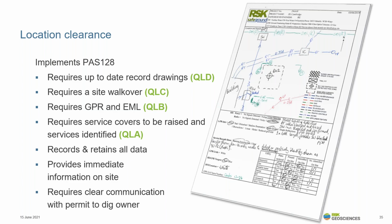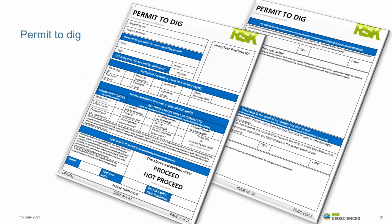If there was no sketch, it was as if someone has come along, sprayed a dot on the floor and told us, yeah, you can dig there. And then if those service avoidance teams move away and we dig down and we have a service strike, we've got no real evidence that a GPR utility survey has been done. So as part of that permit to dig system, the sketch is part of that sign off before we break ground. And this is also the reason we record the GPR data.